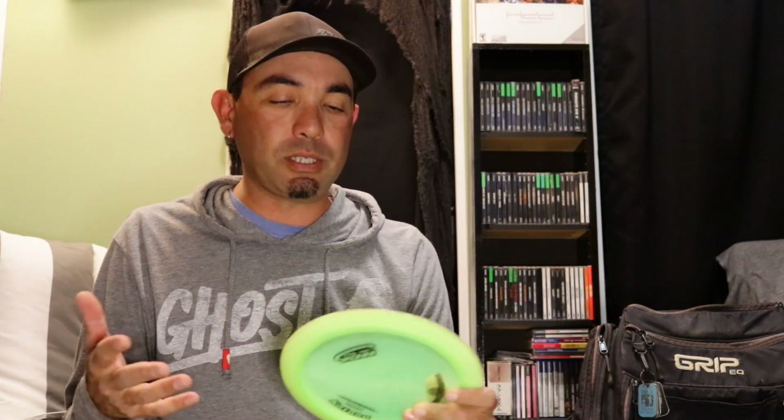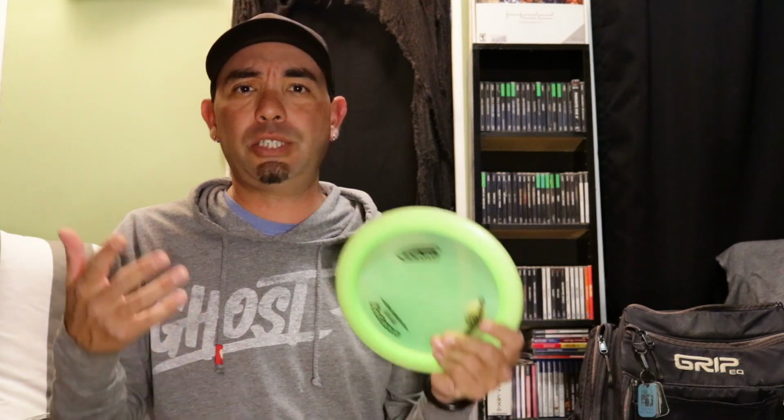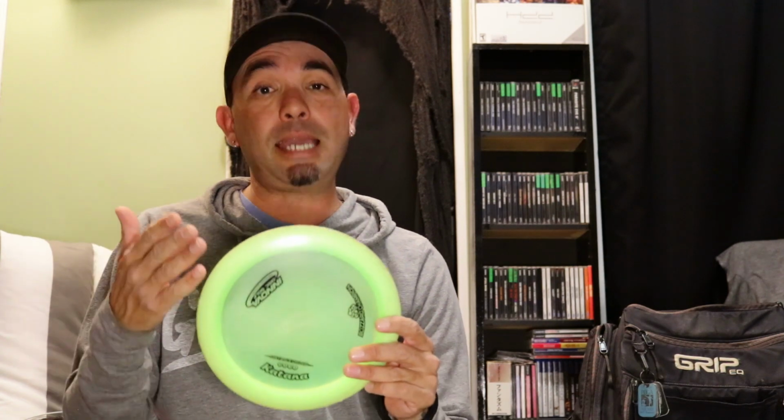Next, my main driver is the Champion Blizzard Katana. Yeah, I use Champion Blizzard plastic because I find that I can throw this a lot further than, say, Star or actually Champion plastic. This one is my main driver that I use a lot. I can turn this to the right a little bit, and sometimes it'll stay to the right depending on the wind. But I can get some distance off of this thing. Maybe 300, 320, if I'm lucky. Like I said, I don't have an arm like a pro.